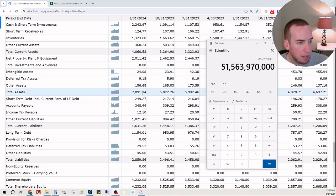Okay, total assets 7 billion. Total liabilities 2.8 billion. Assets worth liabilities at least 2 to 1 here, which is fantastic. Even more than that, maybe 2.3, 2.4, 2.5. Just roughly doing it in my head. That's beautiful. Yeah, that's great. They're running this pretty well.